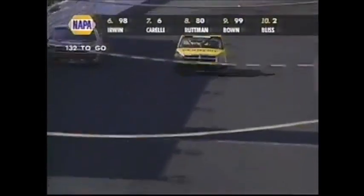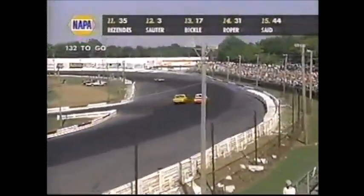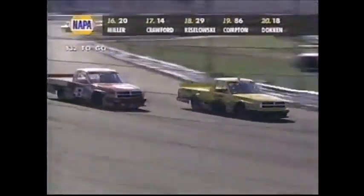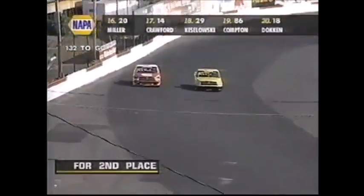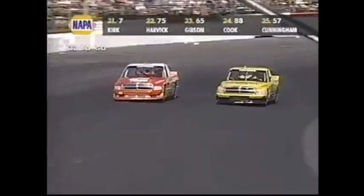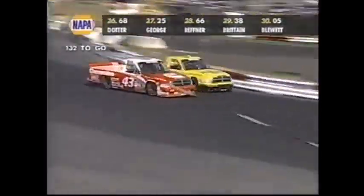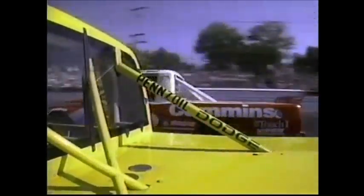Got a side-by-side battle for second between Tony Raines and Jimmy Hensley in a pair of Dodges. Jimmy trying to power, as you see, to the outside in the 43. Float towards the outside retaining wall. That's what Ray Evernham told me, as a longtime track champion and track record holder here. Ray Evernham was. Float to the wall and keep your momentum up. Jimmy's doing a good job of that right now, maintaining on the outside of Tony Raines.